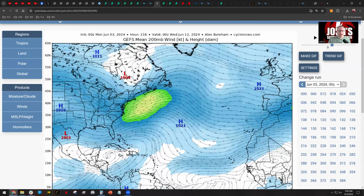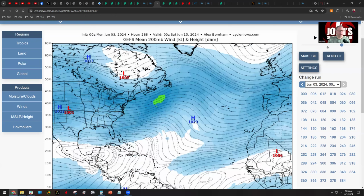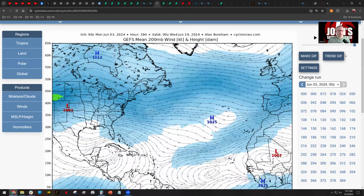And as we head into later next week, that gyre does start to shift a little bit farther north, and the wind flow aloft does start to relax into the southern Gulf of Mexico. So as we get, say, 10, 15, 20 days out, we start to see the framework for what should be a better environment for things to get going. Not going to happen right away.